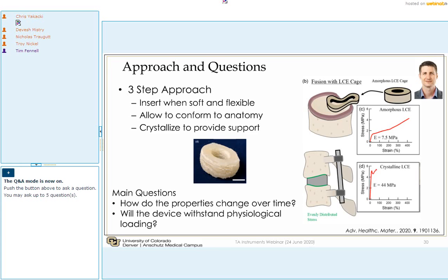On the right is just the illustrated concept, and it shows the modulus will go from low, I think in this case starting around 7 megapascals and increasing, for just this one example, up to 44, so a pretty large increase. We had two main questions we wanted to answer. How do the properties change over time? When I say that, how quickly with our chemistries will the modulus increase, or how fast is the rate of crystallization? And the second question is, could it withstand physiological loading? Is this just a pretty picture, a pretty concept, or could it actually survive the loads that would be experienced in your back?